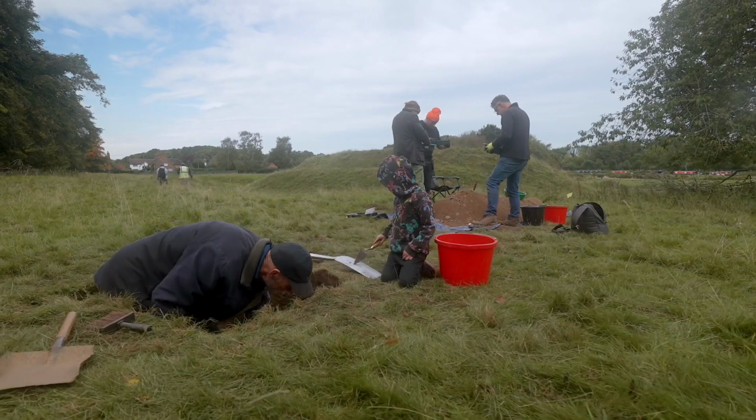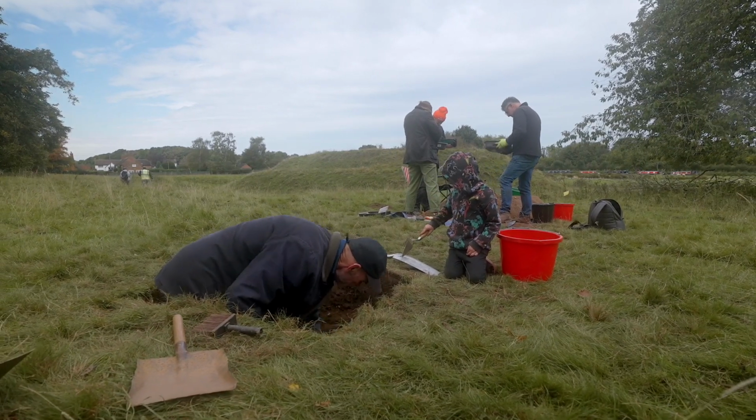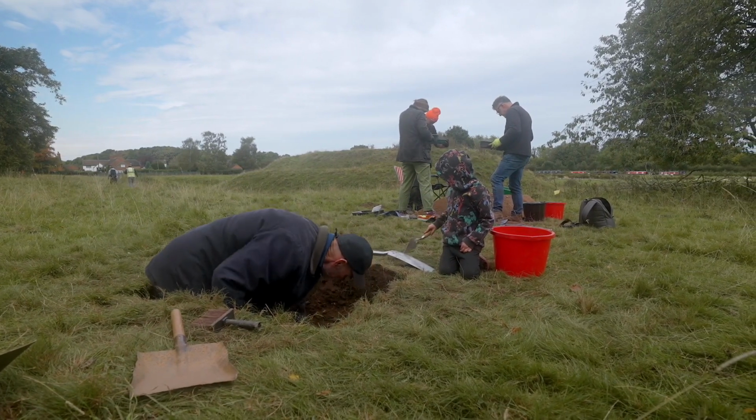And then there's another intriguing possibility. Shackerstone is a complete black hole for pre-medieval archaeology. So is there any evidence of a prehistoric landscape here, a Roman landscape? We just don't know, and we're looking forward to answering that question.